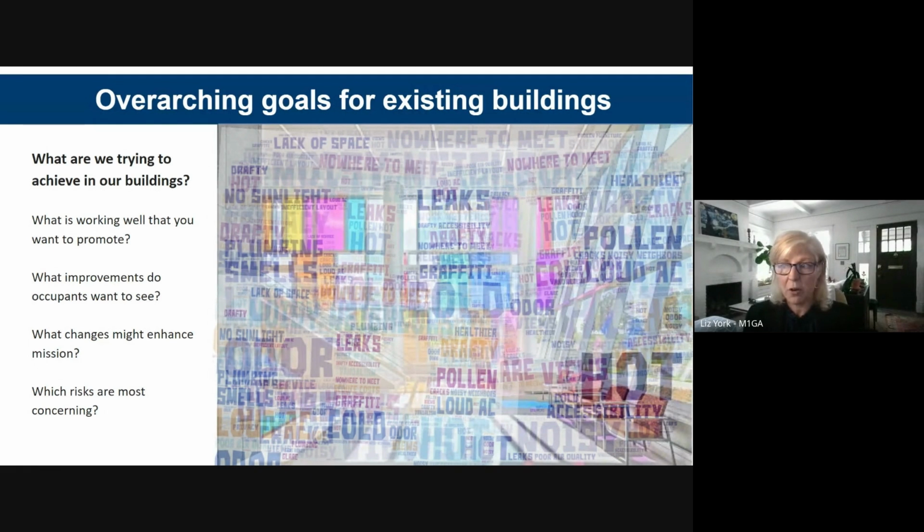What is working well in our buildings? What do we want to keep promoting in our buildings? What programs are working? What kinds of improvements do the occupants ask for? What do they want to see? What are they asking about? What are they requesting? What are the changes that could enhance mission?